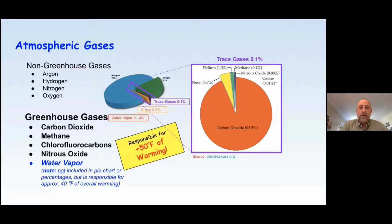So if we look at Earth's atmosphere in particular, if you look at that small pie chart in the middle, the one that's got the big blue slice and the relatively large green slice, you can see that our atmosphere is made of mostly nitrogen and oxygen, with a little bit of trace gases, most of that being a gas called argon. Well, it turns out those three gases make up over 99% of our atmosphere, but they are non-greenhouse gases. They do not retain any of that infrared heat that gets bounced off the Earth and absorbed by the atmosphere. So those gases that our atmosphere is mainly made of don't do this.